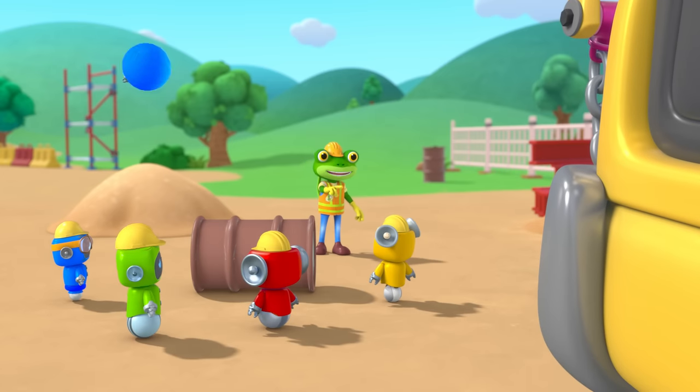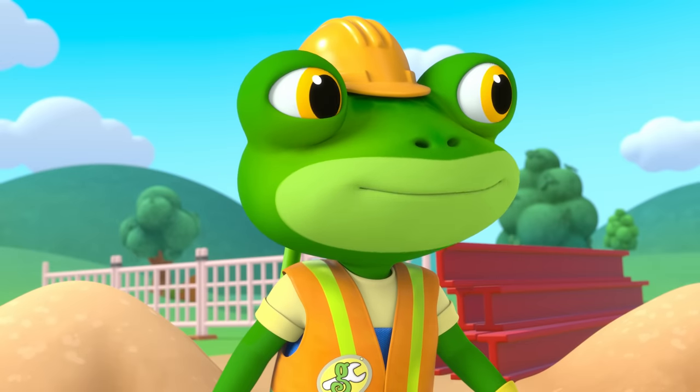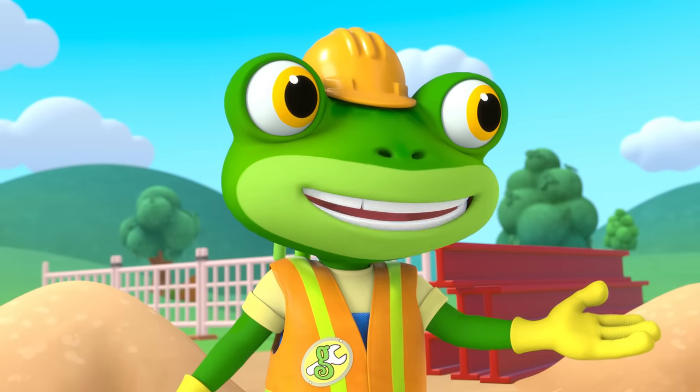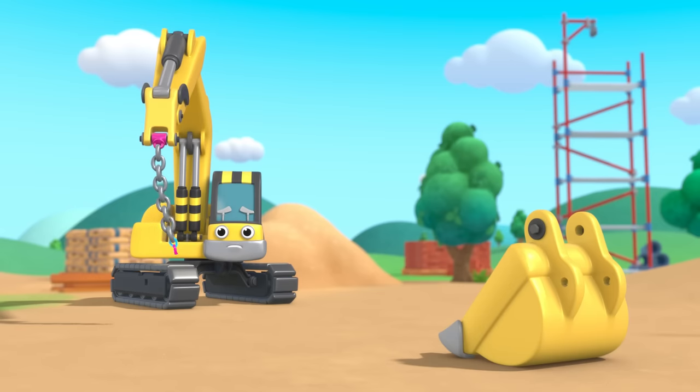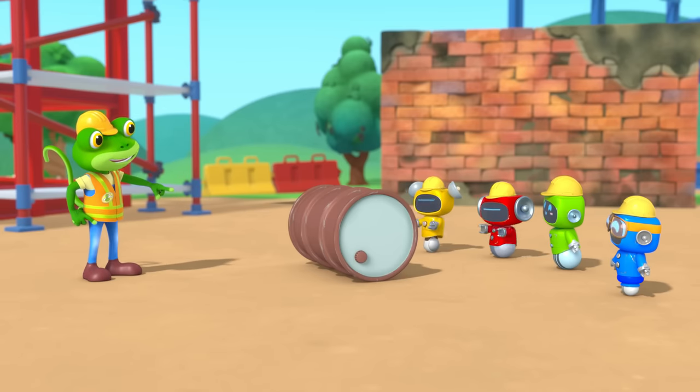Don't worry, Eric. You can catch that ball. We can fill your bucket with sand to soften the bounce. And I'll fix a lid to trap it inside. Eric, we need your bucket! Mechanicals, we need that barrel.